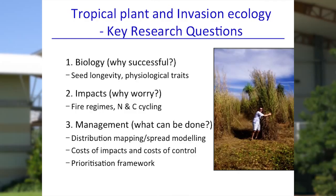So when the lab was established, originally the key research questions were very much focused on understanding the biology of these invasive species, why were they so successful, and what actually helped them be invasive. We then moved on to documenting the impacts of these species. So why were they a threat, and why do we need to be worried about them?